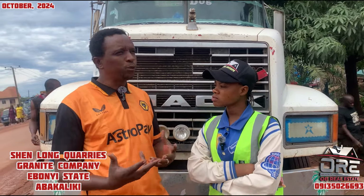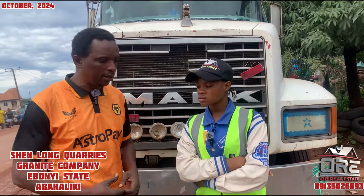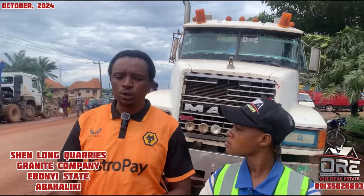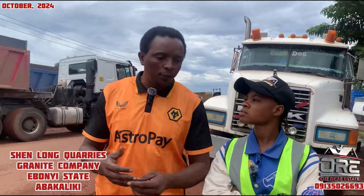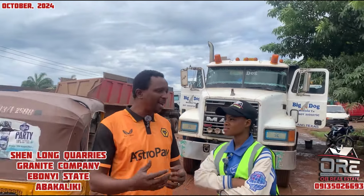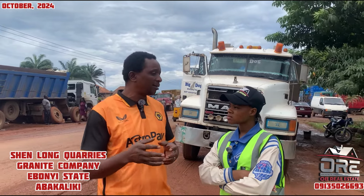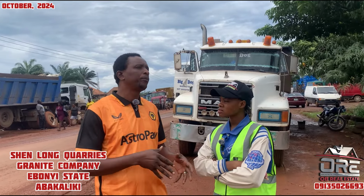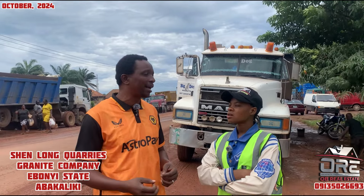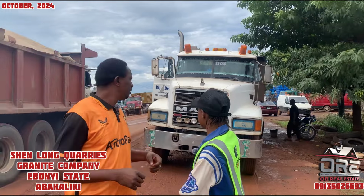Yeah, we have two categories of trucks that we use to haul Chippings. One is this: we use 10 tires. 10 tires is for 20 tons, while 18 tires is for 30 tons. I think what people want is 30 tons. That means I will give you a truck that has 18 tires. That is the one that can carry 30 tons. Okay, 30 tons. Yes. Which is this particular truck?